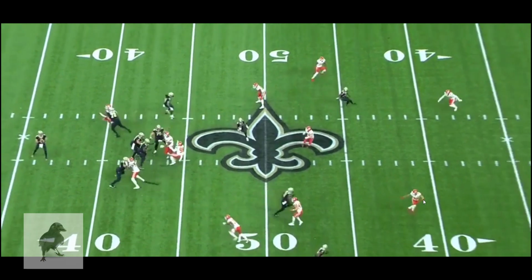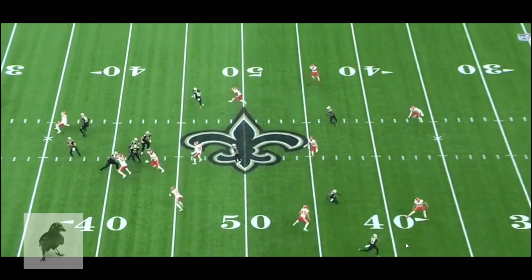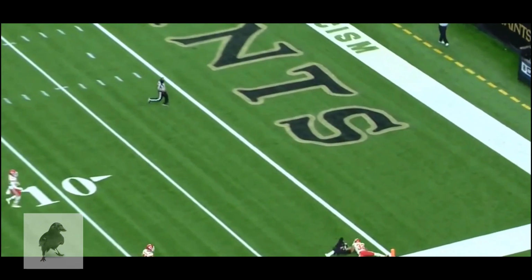And then that's left on the safety here. Well, the safety here has two men that are threatening here, and you can see there's a breakdown in coverage. So he hesitates to the inside man, and that allows Sanders to run by him, and he gets the easy catch here and the easy separation.